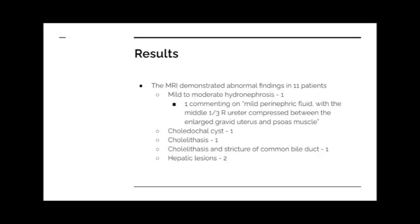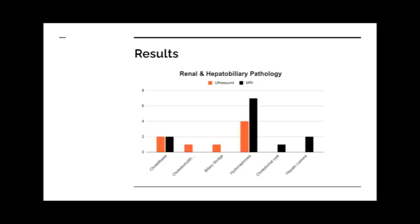The MRI demonstrated abnormal findings in 11 patients, 7 with mild to moderate hydronephrosis, with 1 commenting on, quote, mild perinephric fluid, with the middle 1/3 right ureter compressed between the enlarged gravid uterus and psoas muscle, unquote. 1 with choledochal cyst, 1 with cholelithiasis, 1 with cholelithiasis and a stricture of the common bile duct, and 2 with hepatic lesions. This is a representation of the pathologies that were found on ultrasound and MRI.